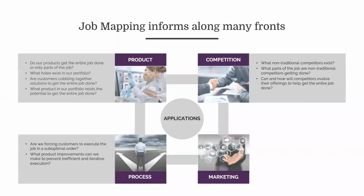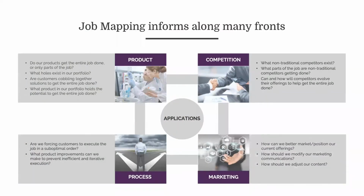Then, of course, from a marketing standpoint, you can make some immediate considerations. If your product is getting the job done better than some competing solutions, you can advance your content, advance your marketing by touting the differentiation points in an effective way.